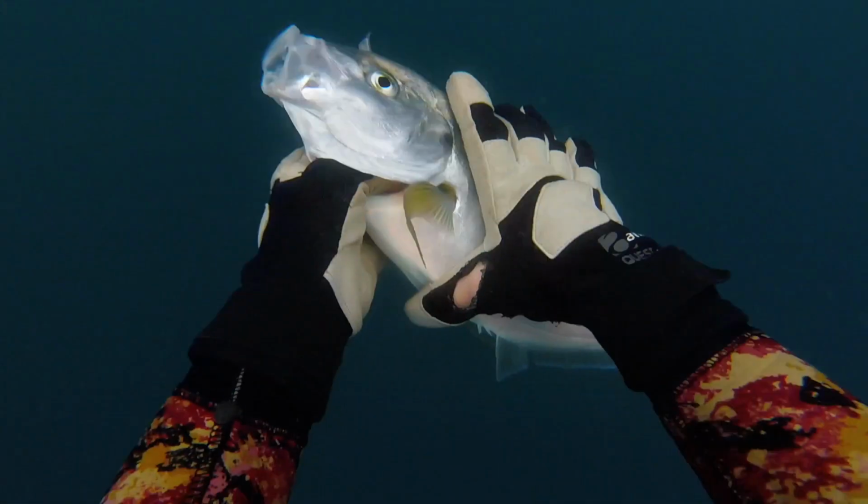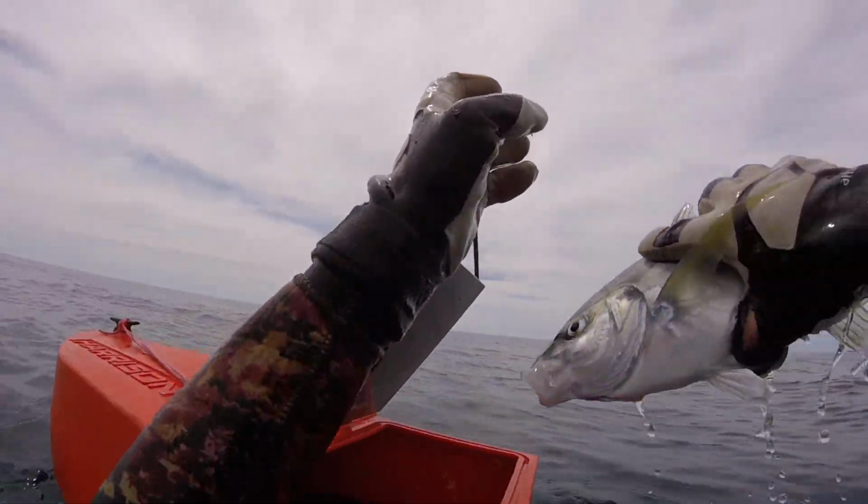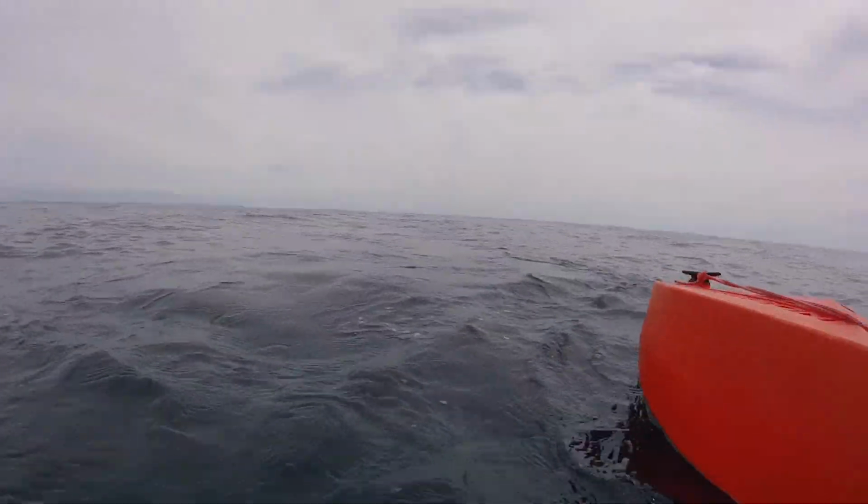Next on the hit list, a trevally, one of my favourite fish for smoking, eating as sashimi, and in general, just an all-round classic banger. Side note, all of my fish go into the float boat to prevent sharks from coming in, which has happened many a time in the past.